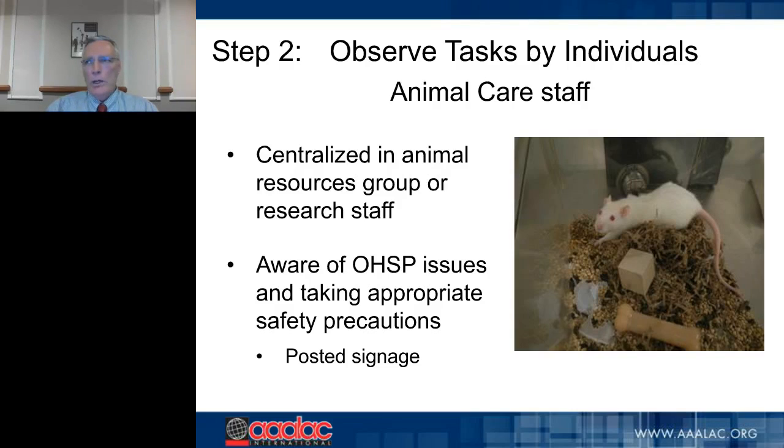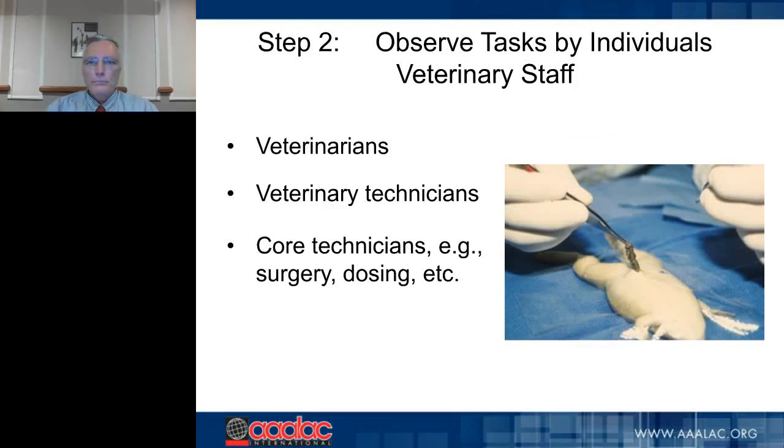Are they working with animals, rodents, and are they aware of allergies? Is there posted signage available for hazardous agent uses occurring? Those are all triggers into making assessments when actually conducting a site visit.